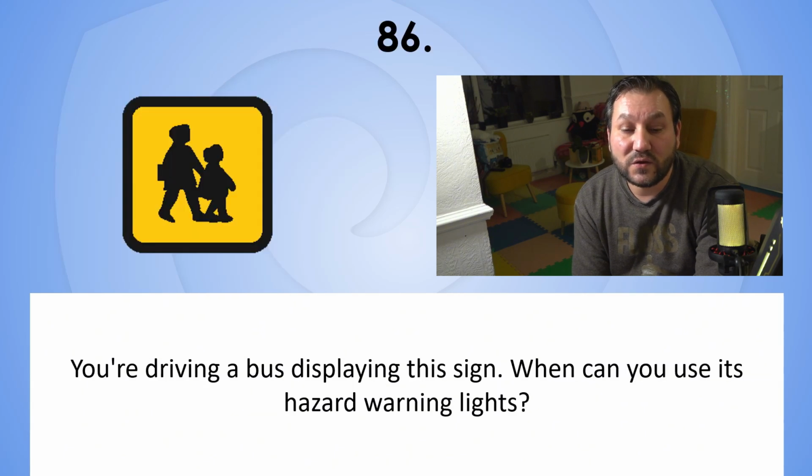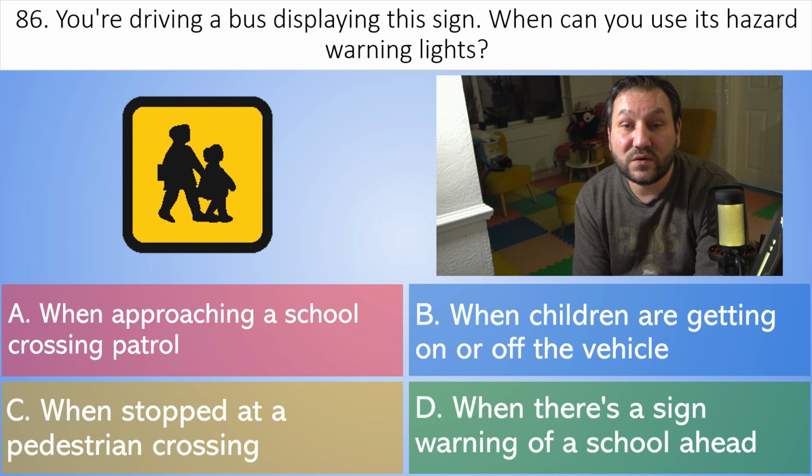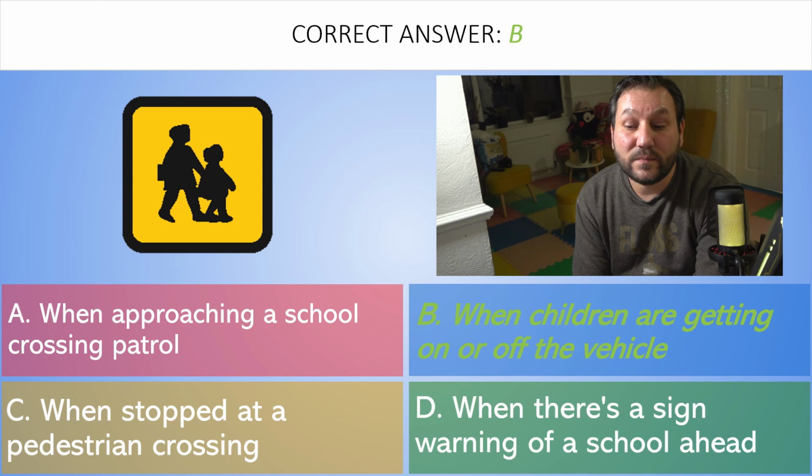86. You're driving a bus displaying this sign. When can you use its hazard warning lights? A. When approaching a school crossing patrol. B. When children are getting on or off the vehicle. C. When stopped at a pedestrian crossing. Or D. When there is a sign warning of a school ahead. The correct answer is B. When children are getting on or off the vehicle.